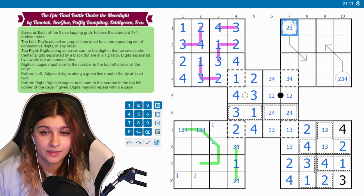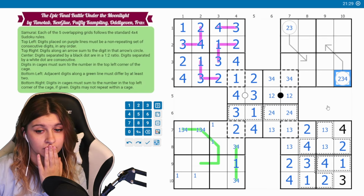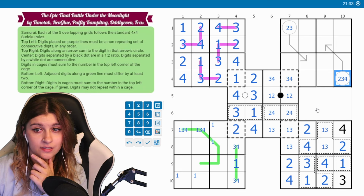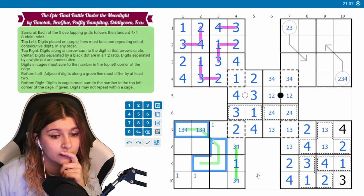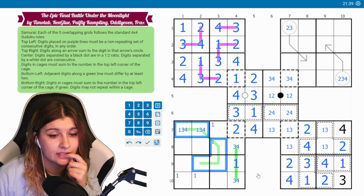2, 3. If this is 2 and that's 1, 1. Could this be a four? For the same reason, would that break this? If this was a four. Yeah, these don't see that. That'd be fine. I'm not super great with these whispers lines. Is there something I'm missing here?